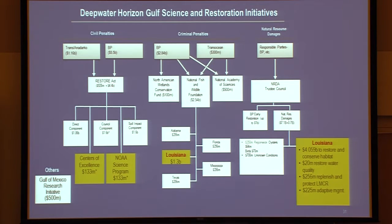But we now actually in Louisiana have more money than we ever thought we would have to build projects, importantly to build projects. And there is actually some dedicated money for science, and this is as a result of the Deepwater Horizon incident in 2010. And there are civil penalties, there are criminal penalties, and there are natural resource damages and things like that.